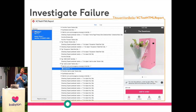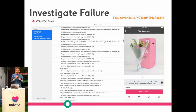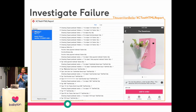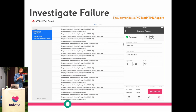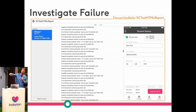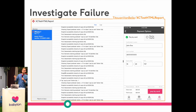So what we can do here is go through all of the steps that the test is performing and check why this test failed. In this particular case, we have a test which is trying to buy flowers, right? At some point, this test will try to pay for that flower. So here we have the payment screen. The action that failed here is this payment action, right? The test is waiting for that action, that request, to finish. But eventually, we already know that it will fail, and it will retry 3 times.